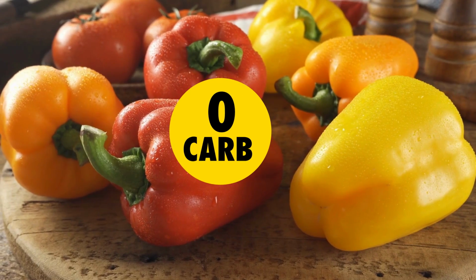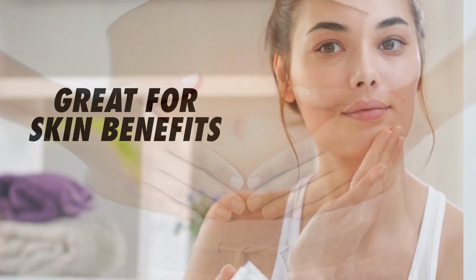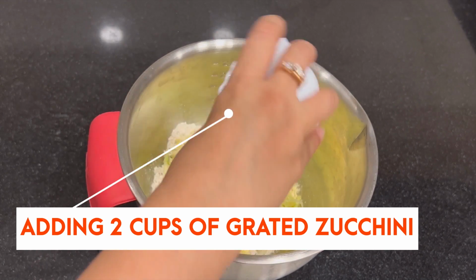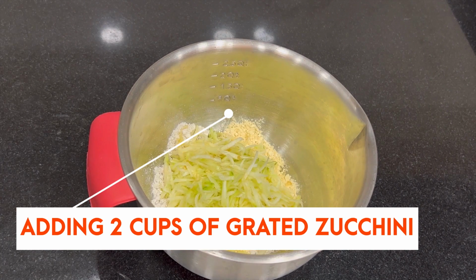Bell pepper is approximately a 0 carb veggie, and also is great for your skin benefits as well. Clear your guts very quickly. Or you can see in oats Chila, I'm adding lots of zucchini. So there are ways to incorporate veggies into your Chila.